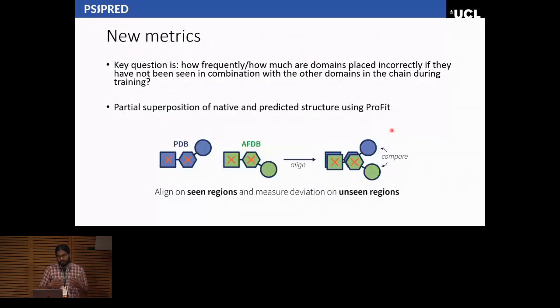And so we want to use this information about what domain pairs have been seen during training while doing the evaluations. And so the question is, of course, how frequently or how much are these domains placed incorrectly if they haven't been seen in combination with anything else in the chain during training?